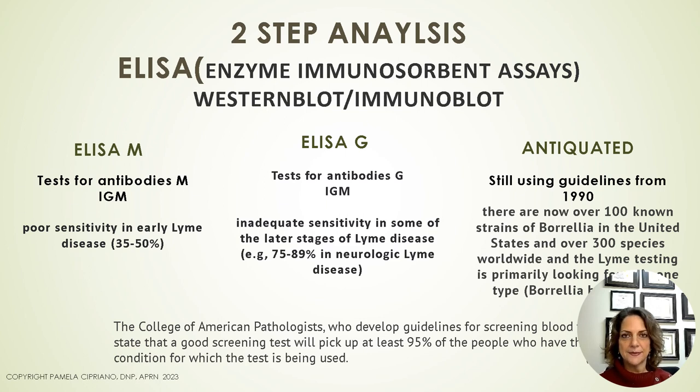Currently, there's a two-step analysis. The ELISA is done first. It's a screening tool. If the ELISA is negative, that person is never tested for Lyme disease. ELISA is only for Lyme disease. If the ELISA is negative, the provider never has an opportunity to actually see which bands are positive and which bands are negative. Furthermore, the ELISA within the first few weeks is about 35 to 50% accurate. 35 to 50% accurate. Why would I even ever use that test? It's garbage to me.